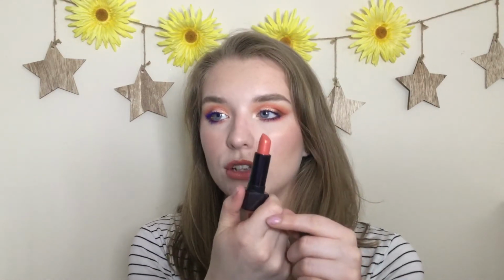But that is the Fiona Styles lipstick. This one is in the shade Occidental, and it is this beautiful coral shade, you guys. I patted a little bit of this on my lips, but then I decided it was a bit too intense with my eyes, so I then put a nude gloss over top, but it's a beautiful glossy coral shade. I love it so much for the spring.